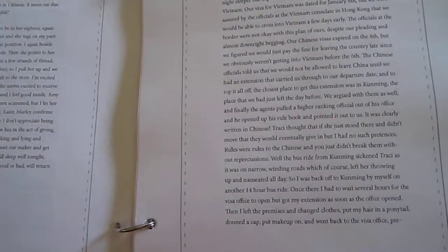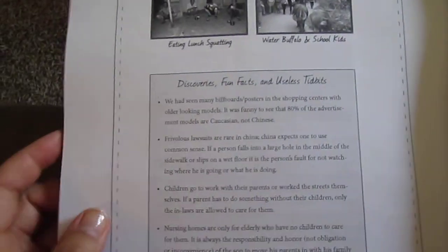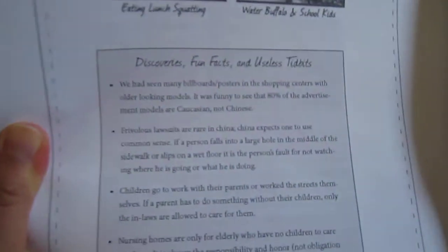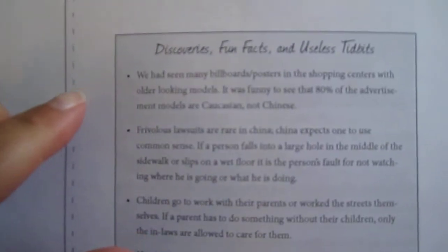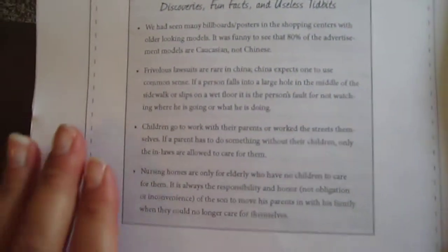So if any of you from the comfort of your LazyBoy chair have ever thought about going around the world, or wanted to go around the world and didn't have the money or the resources or didn't know how, read this book. Get this book. You can come around the world with me. There are discoveries, fun facts, useless tidbits from every section. And it's just a fun book.